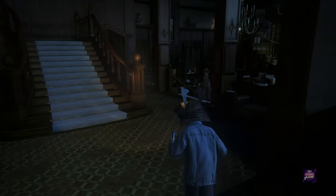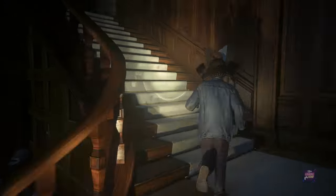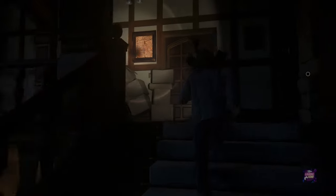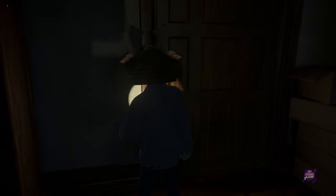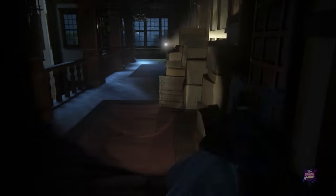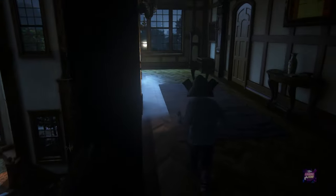Flashlight around the windows too much? Okay. I don't think Mom's journals are anywhere in here. Let's check upstairs. It's locked. Mom's stuff might be in one of these rooms. We gotta find another way in.